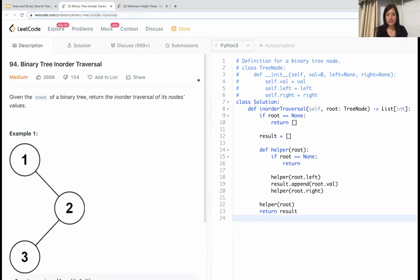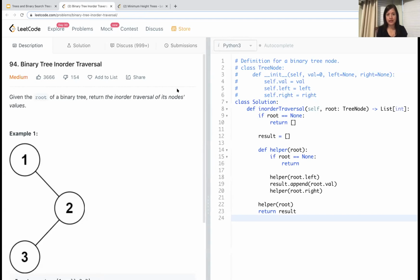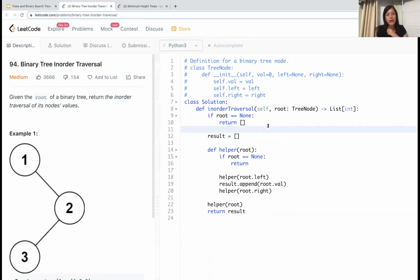So here's the answer for the in-order traversal. I jumped directly to the answer. As Alicia mentioned, when you say a function is recursive, it means that this function can call itself. So here, by the definition of the in-order traversal, when we encounter a node, we are going to first visit its left, then we're going to visit the node itself, and then we're going to visit its right. So here, I've used a recursive approach.